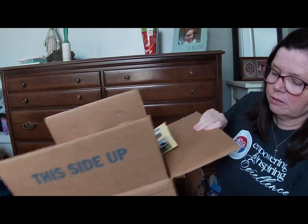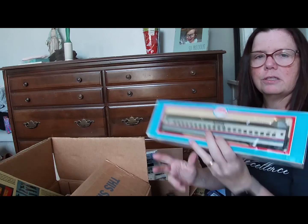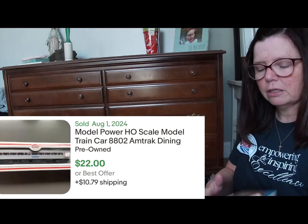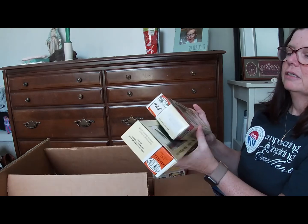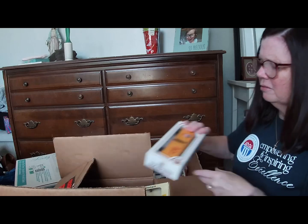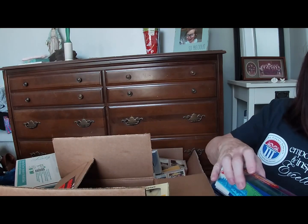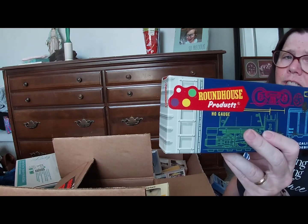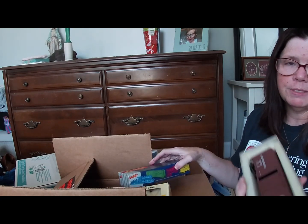Okay, so there's that box, this box, and this box. I thought this was cute. This is like an Amtrak passenger car. Passenger train car. Concours. This one, I couldn't find anything on Bachmann HO scale. And then there, I have a bunch of these. Roundhouse. Let me know in the comments if you collect trains, if you know anything about collecting trains. I don't know, maybe this was a big fat mistake.